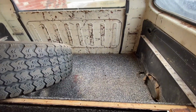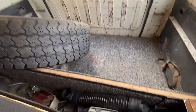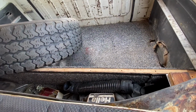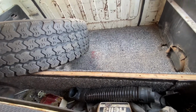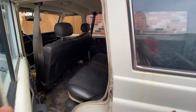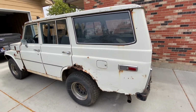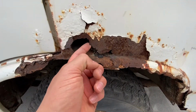So I'll take a video of this in here because I can't get the back to open up as of yet. Previous owner had this nice little box made. Still has some shotgun shells in there. Kind of crazy. But yeah, we'll be working to get that back tailgate open. See, closes nice and secure. Here's just a little bit of rust, just a teeny little bit.